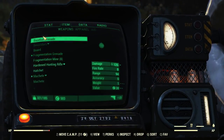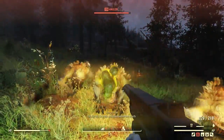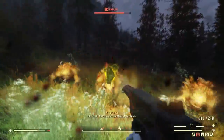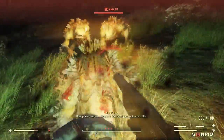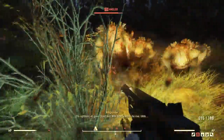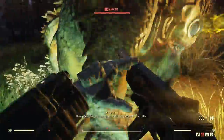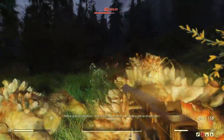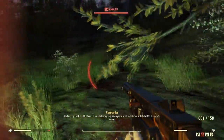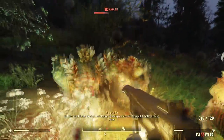Item, weapons. Oh my gosh, you gotta be kidding me. Why do these things always run in groups? Oh, jeez. Oh, gosh. I'm trying to pick on one of them. And this thing's talking when I'm trying to do this.